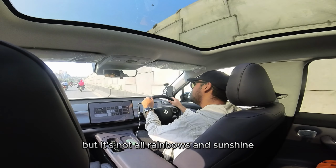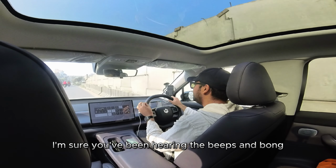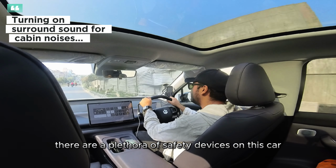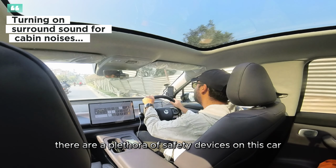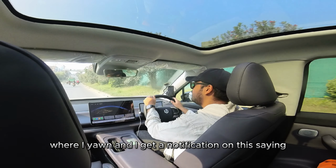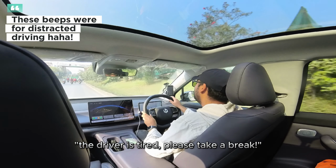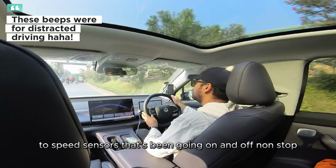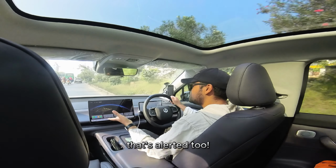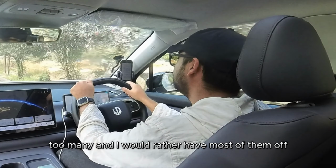But it's not all rainbows and sunshine. I'm sure you've been hearing the beeps and bongs since I started this segment. There are a plethora of safety devices on this car. Everything from attention span, where I yawn and I get a notification on this saying the driver is tired, please take a break, to speed sensors that have been going on and off non-stop. And even when speed limits are changed, that's alerted too. Too many, and I would rather have most of them off.